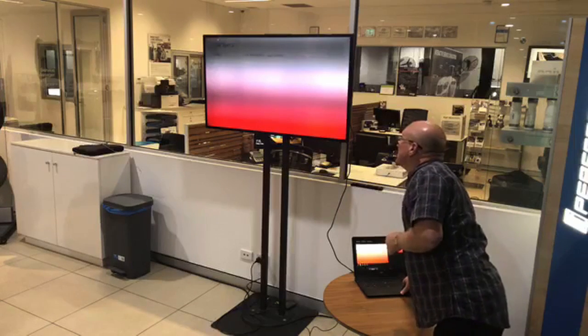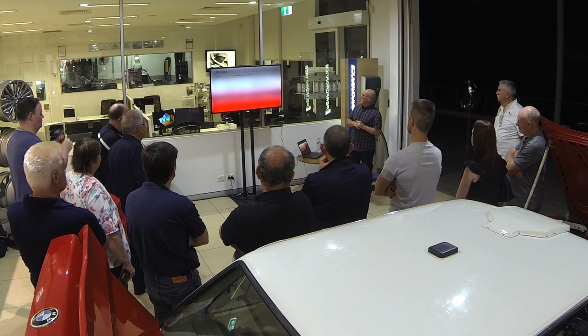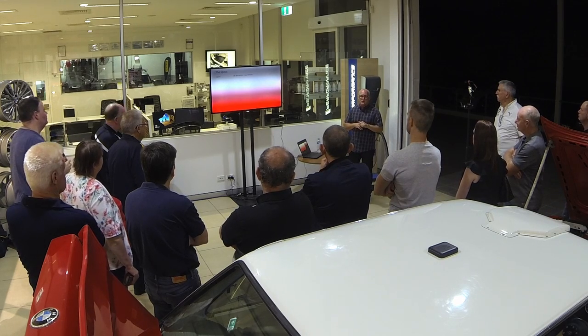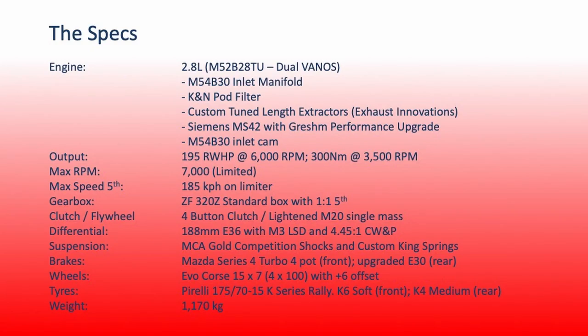So, the specs. The engine itself is a 2.8 litre out of an E46. I found a donor car, it had 216,000 kilometres on it, and the engine hadn't been cracked open yet, and it was still putting in 155 pounds on a compression test. So that was hardly run in. So the 2.8 litre engine is sort of like an economy engine.